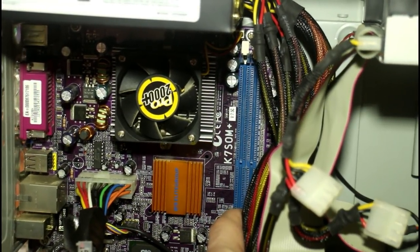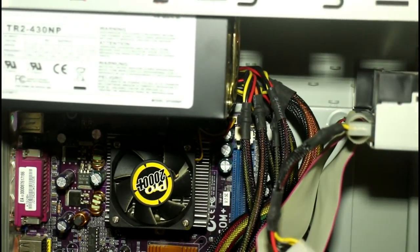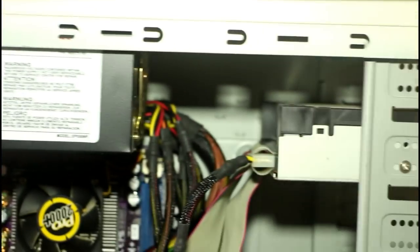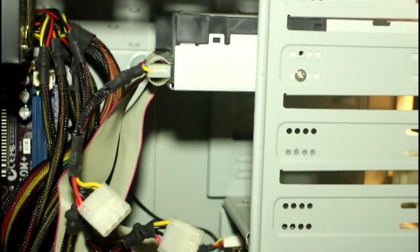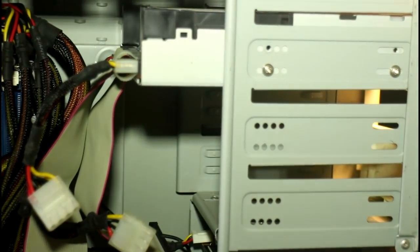Motherboard is an Elite Group. Is that what it is? A K7S0M. That's not a bad motherboard. Be a good little Windows XP build. Nice power supply with braided lines. Looks like we got that DVD drive, a hard drive not hooked up, and a Maxtor hooked up. I'm not sure the size.